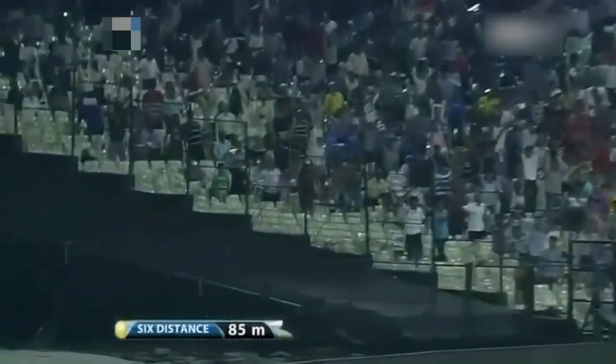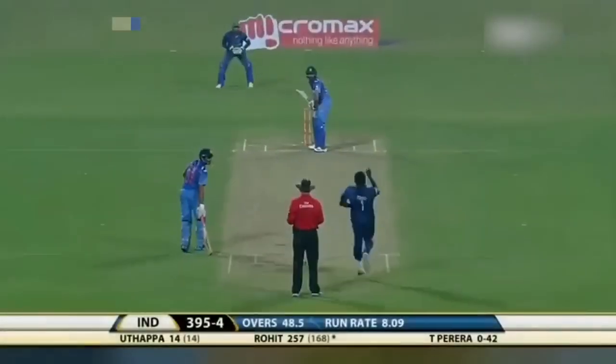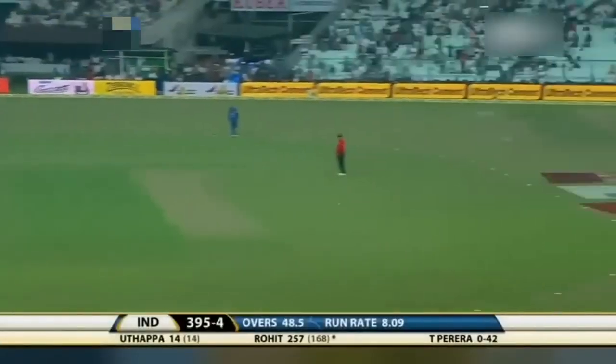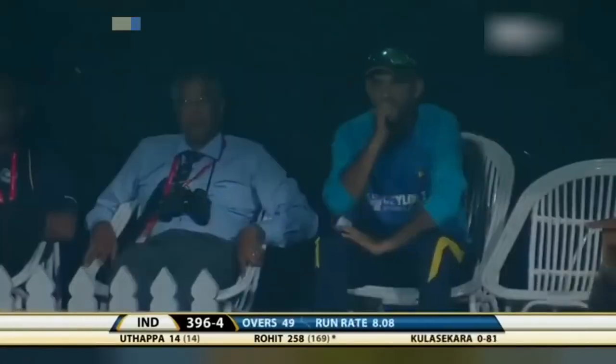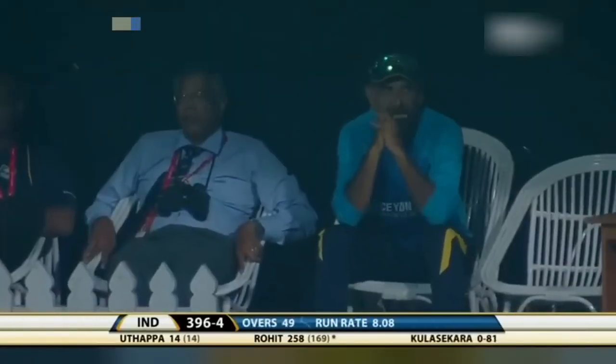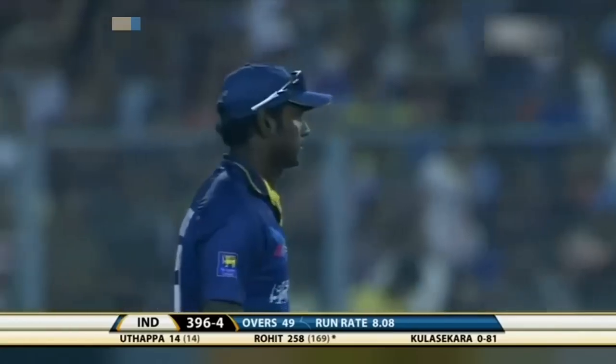It's raining 4s and 6s at the Eden Gardens. A special place to play cricket. They're witnessing a special knock from a special player. And he will keep strike. 396 for 4. Opening batsman for Sri Lanka would have expected a tough tour, but I think they've bit off a little bit more than they can chew here.